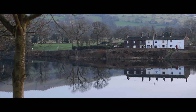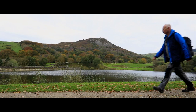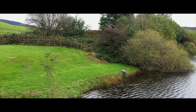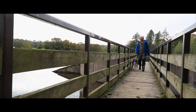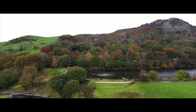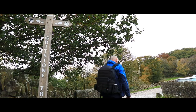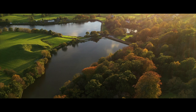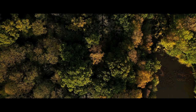When we finally come out of the forest, we find ourselves at Bottoms Reservoir. The path goes around the side of the reservoir and then crosses a small bridge. Some steep steps will then take you up to Tegg's Nose Reservoir. We then follow the path across the dam into a small car park, and you'll see a path on the right hand side. The path will then take you up into Tegg's Nose Wood.